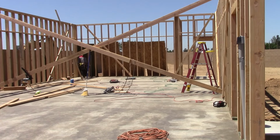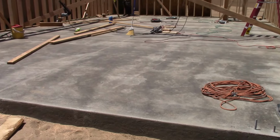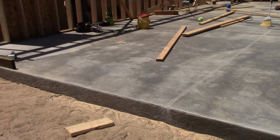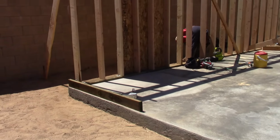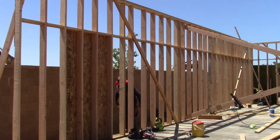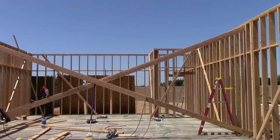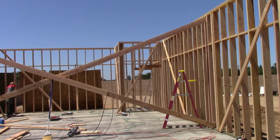Here's a few clips of the front side. We still need to do the little 5-foot walls for our 16-foot garage door opening. And there's the first sheet of sheeting going up by Jose. The best framer in the world.